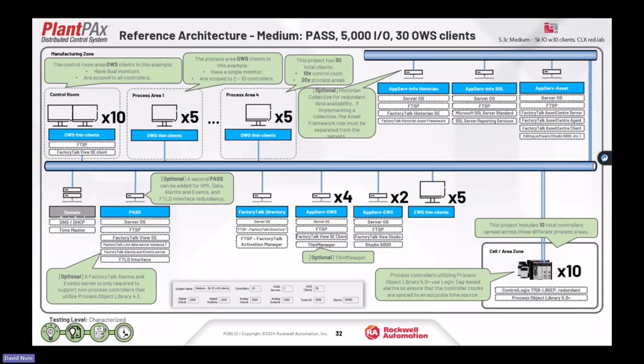You also, with a system this large, any system approaching 10 clients is required to have a domain controller. And a lot of times it's not on this diagram, but sometimes we do add redundant domain controllers, and that can host not only the domain controller, but it can also host a time master. If you're doing time synchronization throughout your application, we can put the time master there in the domain controller. Actually, it does show two instances there, two domain controllers. That's pretty much it I wanted to talk about.